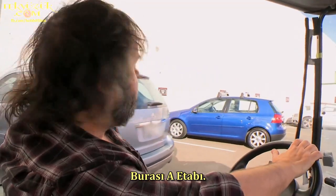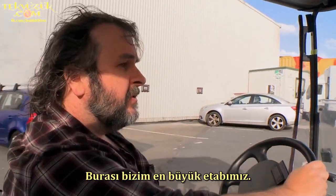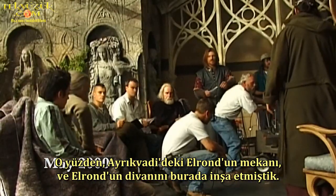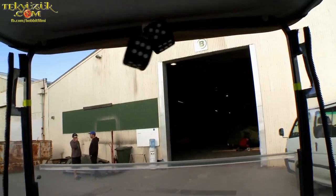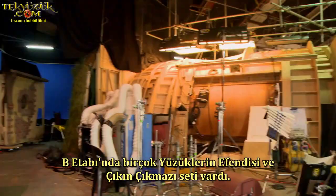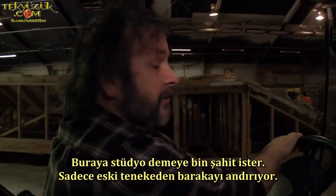So this is a stage. This is the stage that we built in time for Lord of the Rings. It was our biggest stage then, so we did things like Elrond's Chamber at Rivendell, where the Council of Elrond took place. B stage has amazingly enough been used for a lot of shooting. There was a lot of Lord of the Rings. Bag End was built here in B stage. You can hardly call it a studio, really. It's just an old tin shed.